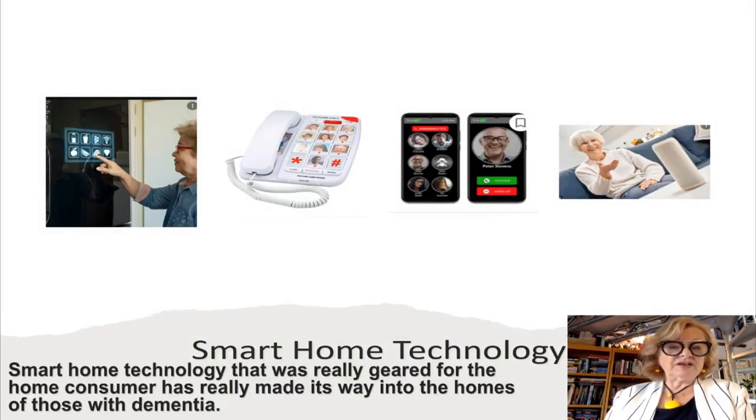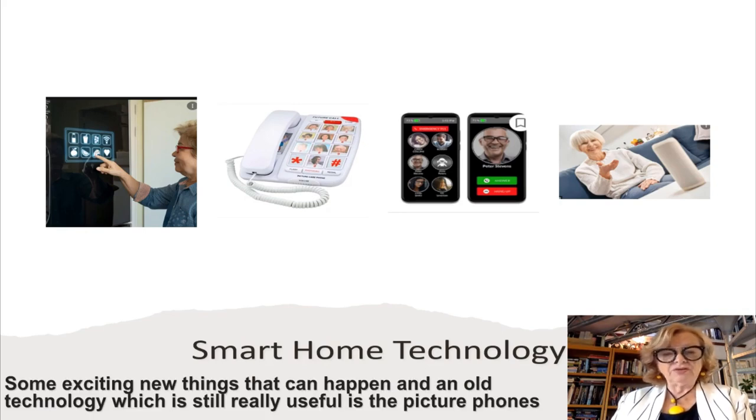Smart home technology that was really geared for the home consumer has really made its way into the homes of those with dementia, and there are some exciting new things that can happen. And an old technology that is still extremely useful and popular is the picture phone.